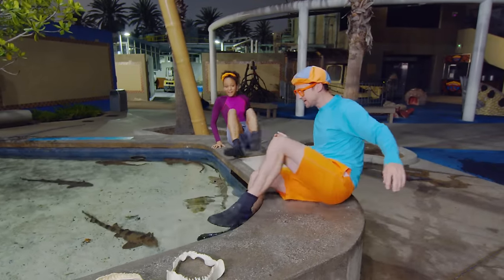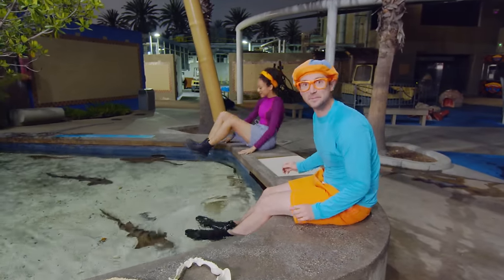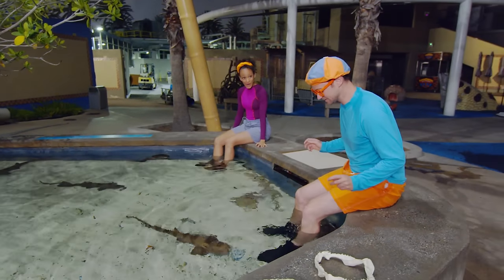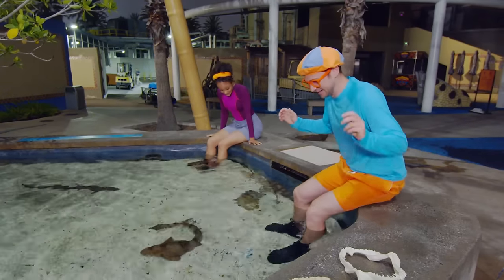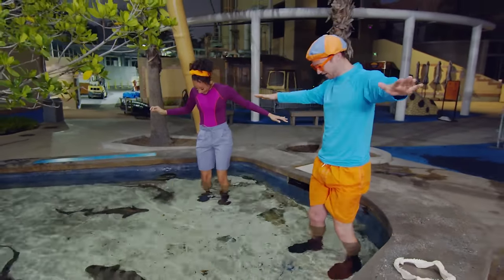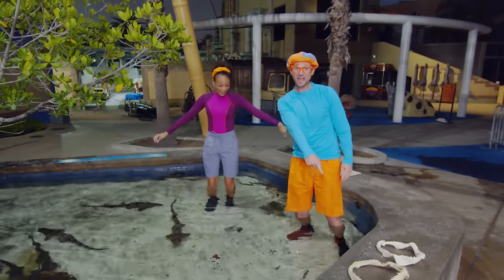Need to be very careful. Do not step on any of these sharks. Excuse us! Ooh, it's a little cold and chilly! Whoa! Wow! Whoa, cool! Check it out!